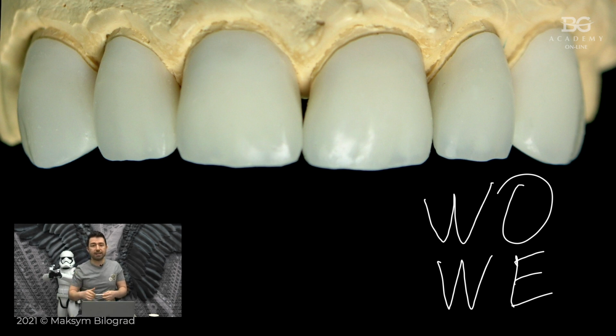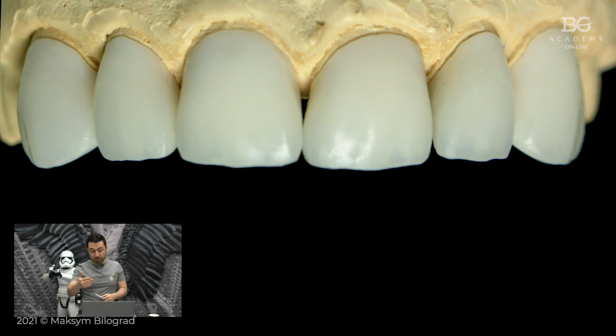Let's go for a natural, more natural looking shades, and so on and so on. So at the day of the provisional restorations delivery, when I was placing these veneers, the color was really ugly. One of the ugliest color disbalances that I have ever seen in my professional career, let's say. You will see now the difference.